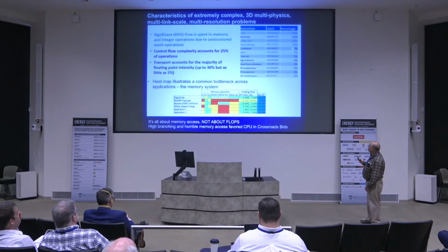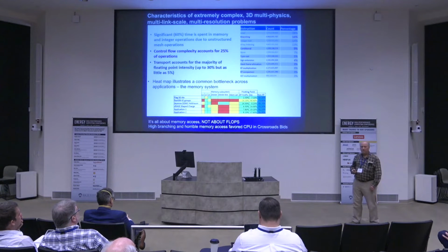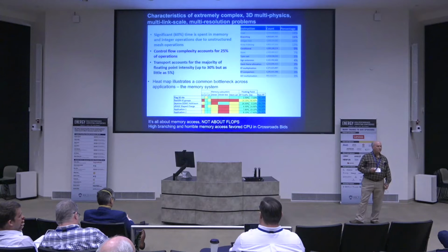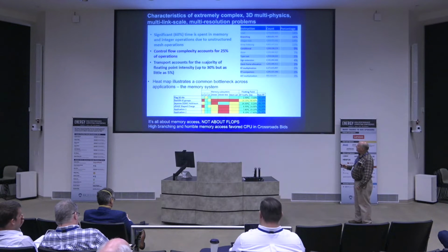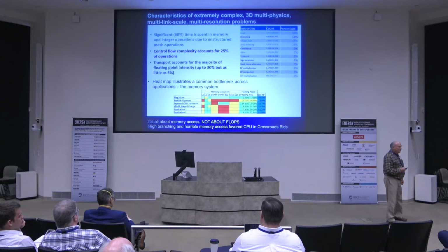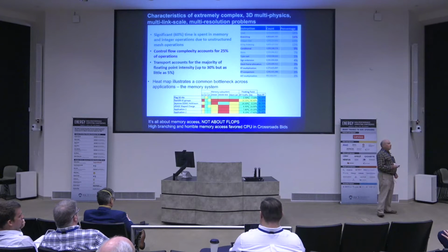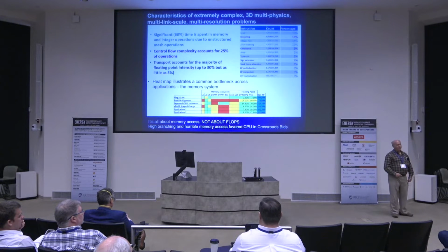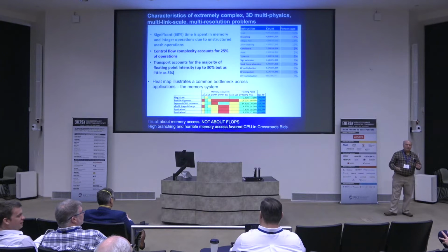And what are all these integer things? Why are we doing that? Well, that's index lookups to figure out where the data is for us to go work on. And control flow. What about all this branching? Boy, is that ugly or what? That's neutron transport. It's like ray tracing. You've got neutrons going this way, and when they get there, you have to go through 19 if statements to figure out where they go next. And when they get there, you go through 19 if statements again. You can't imagine what that does to a computer.